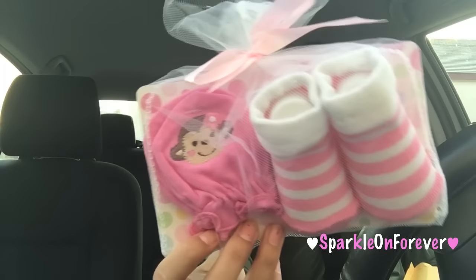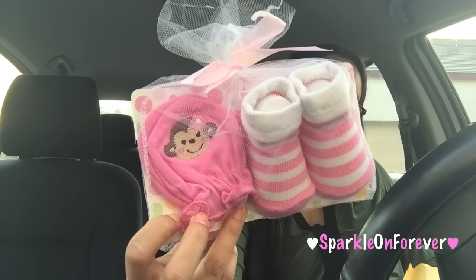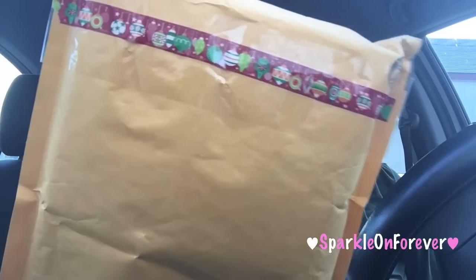She also sent these little socks and mittens with the little monkey. And she sent these. These come in really handy for the baby. Thank you so much. That was super thoughtful. Next little package here. It's got some holiday washi tape. And this is from Jessica. You guys seriously are amazing.